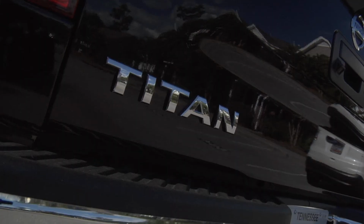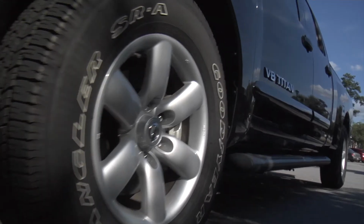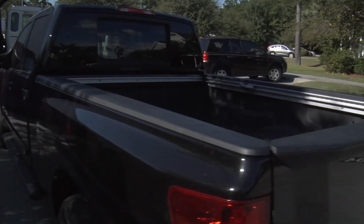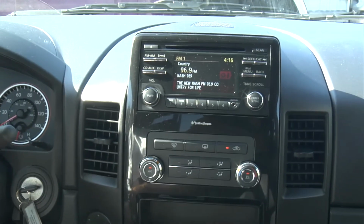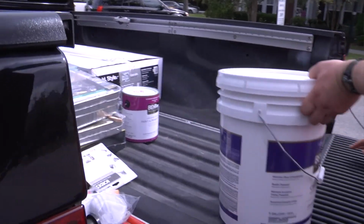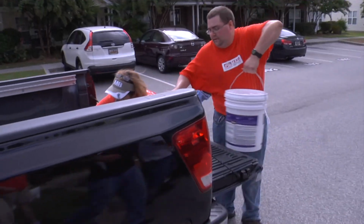How about the Titan? So the Titan actually has the class-leading power. It's got a 317 horsepower V8 engine, towing capacity up to 9,500 pounds, and an available Rockford Fosgate premium sound system. Wow. Again, Sirius XM satellite and Bluetooth connectivity. That is amazing. So it's like a concert in your truck. With a pickup truck, that's come in really handy because we've been running back and forth to the supply stores, and we hold all of our gear in the back. It's worked out really well.